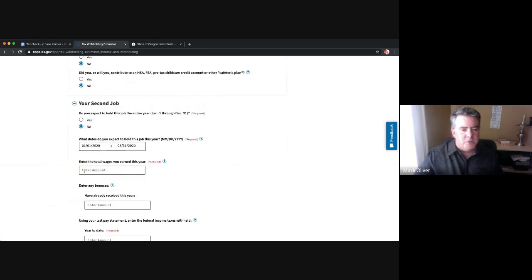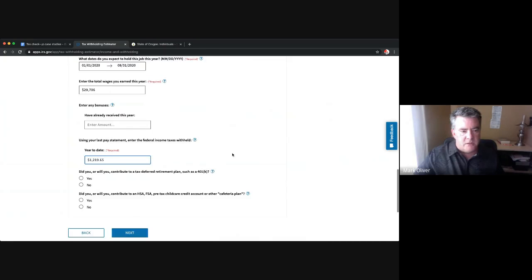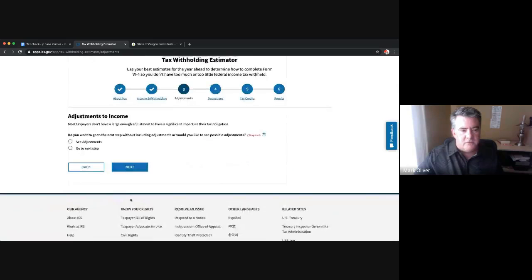And total wages earned, we actually know that definite figure. The gross income we're looking for here was $20,706. No bonuses. Full amount of taxes withheld was $1,219.65. No retirement plan, no HSA. And that's it for the jobs.